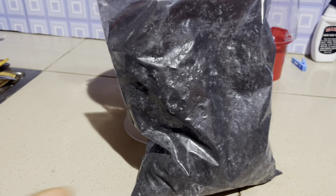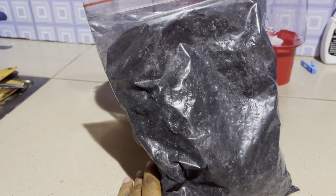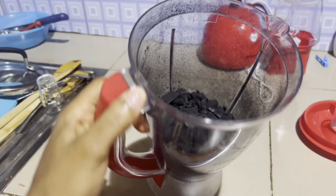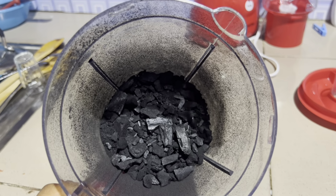So the charcoal has not blended all the way. It's not fine and smooth as it should be. See, it's still in chunks. So I've decided to put it in this blender and let the blender complete the rest of the process. So let's see what happens.